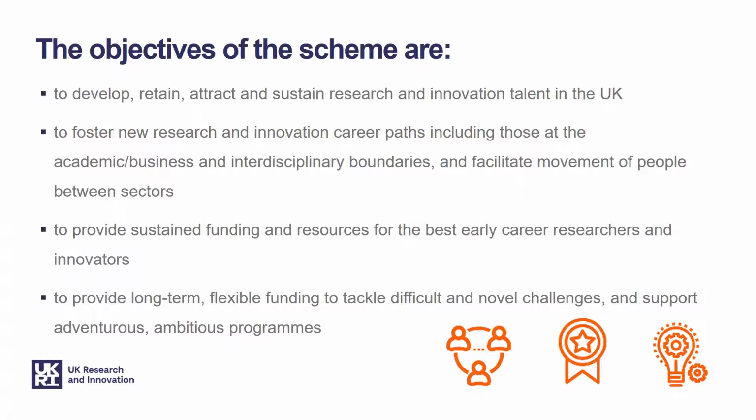And I should say that we're not looking for all of these things in each and every application. These are the objectives of the Future Leader Fellowship Scheme as a whole.